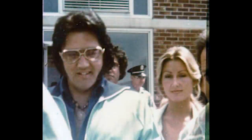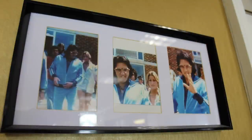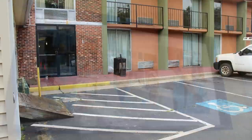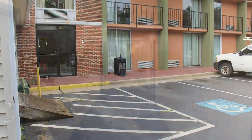Some believe that these photos from 1976 were taken at a hotel that no longer exists, but as you can see, the actual hotel is still standing. The manager of the hotel was kind enough to show us photos that now hang in the lobby, documenting that day in August of 1976, where for just a moment in time, Elvis passed through.